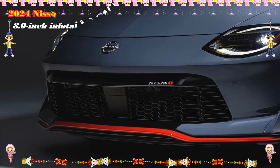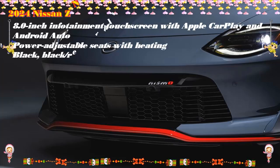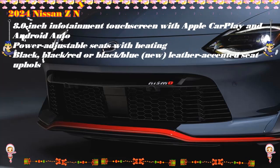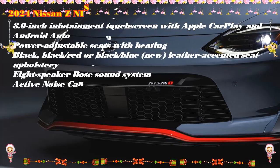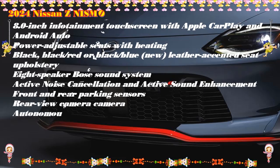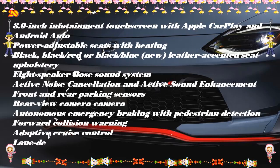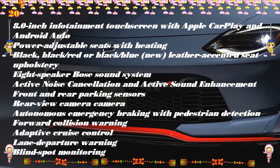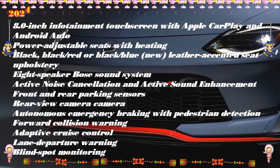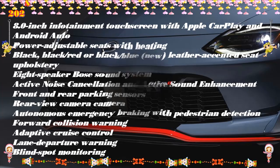Quick specs: 2024 Nissan Z Nismo. Engine: twin turbocharged 3.0-liter inline-6. Output: 420 horsepower, 384 pound-feet. 0 to 60 miles per hour: 4.1 seconds, est. Base price: $64,990 plus $1,095 destination. On sale date: fall 2024.